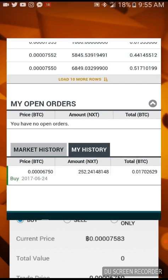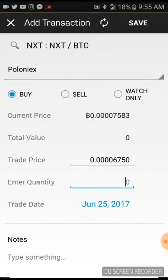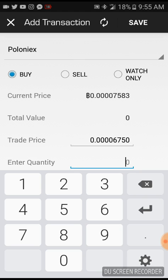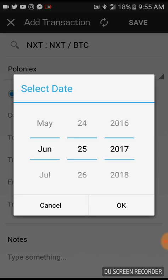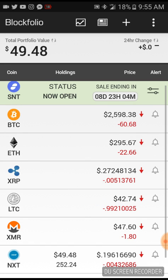And what you're going to do next is enter the quantity that you bought. So let's go back and look. And we bought 252.24 shares and some change. So we'll go back and we'll enter those numbers. So we bought 252.24148, and that's how many shares we bought. And we bought them yesterday. And then you're going to hit Save.